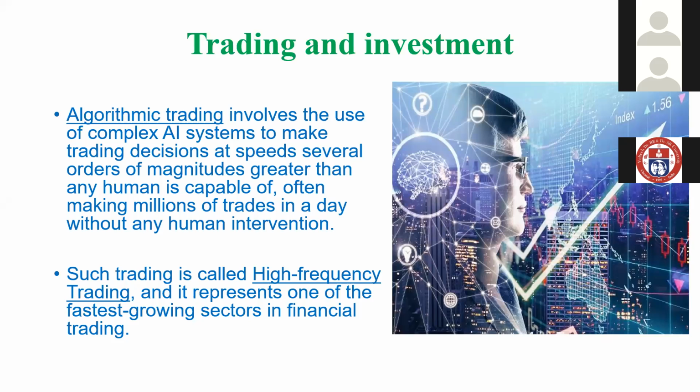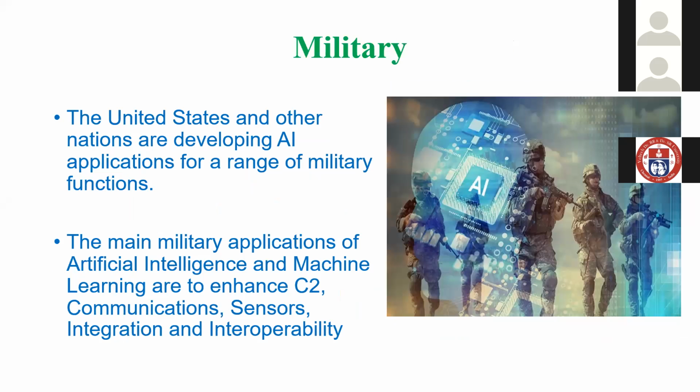Next we'll see how applications are used for military purposes. The United States and other nations are developing AI applications for a range of military functions.